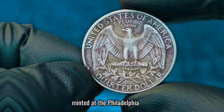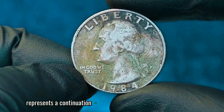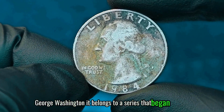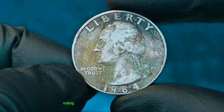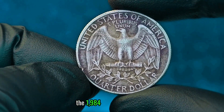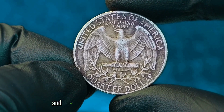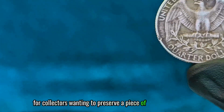Minted at the Philadelphia Mint, the 1984 P Washington quarter represents a continuation of the long-standing tradition of honoring America's first president, George Washington. It belongs to a series that began in 1932 during the 200th anniversary of Washington's birth, making each release a meaningful tribute. The 1984 issue bridges eras, produced during a time of major economic and cultural transition in the United States, and serves as a tangible connection to the past for collectors wanting to preserve a piece of American history.